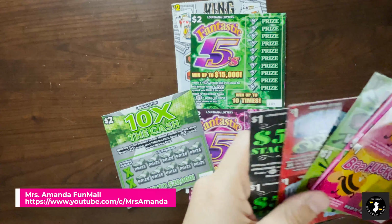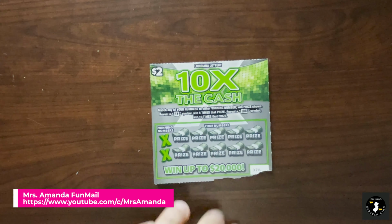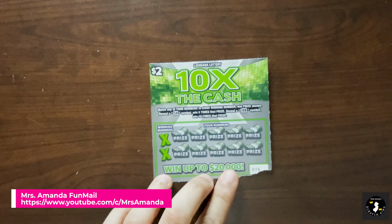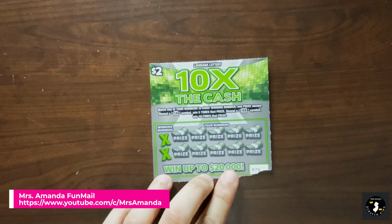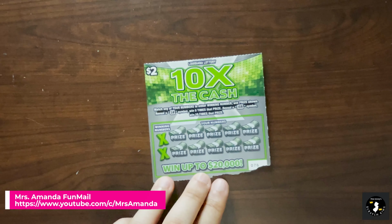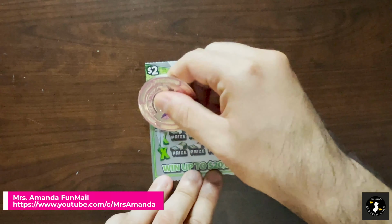I think I'm going to leave these dollar ones for last because these look 10 times the cash. So here we're matching your numbers to either winning number, win the prize shown. Reveal a 5x, win 5 times the prize, 10 times the prize, etc. So we're looking for multipliers, really. Actually, I think this is very much identical to the Florida version of 10 of the X, the cash versions. So away we go. Let's see what we got.